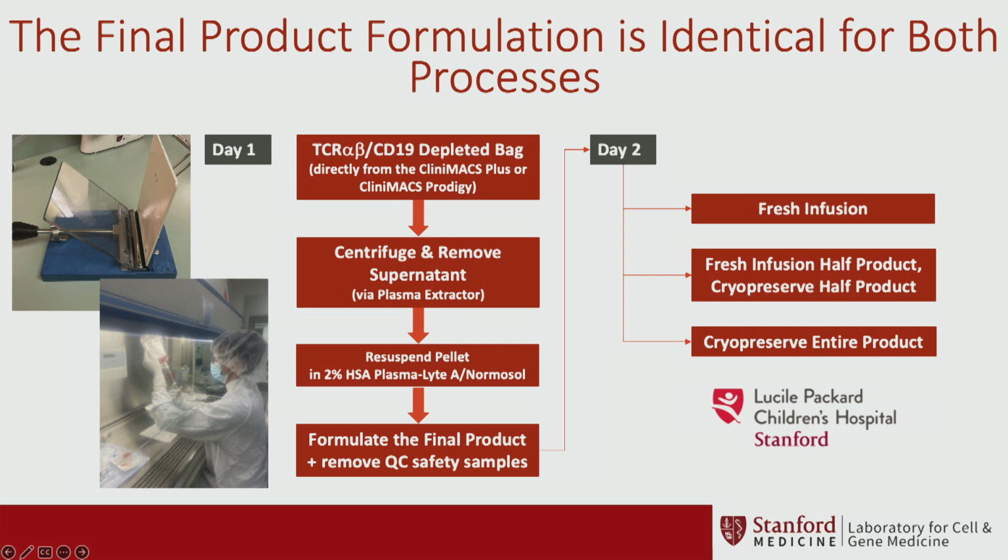The supernatant will be removed via plasma extractor, and then we'll use 2% HSA, Plasma-Lyte A, or normal saline buffer to formulate the final product as we remove the final QC safety samples. On day 2, we have 3 options. It's either we prepare the final product for fresh infusion, we can infuse half of the final product fresh and then cryopreserve the second half, or we can cryopreserve the entire final product.